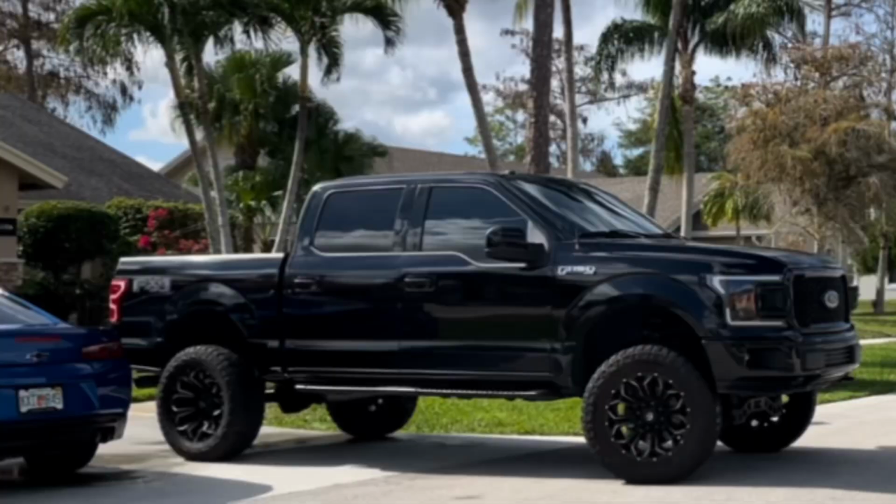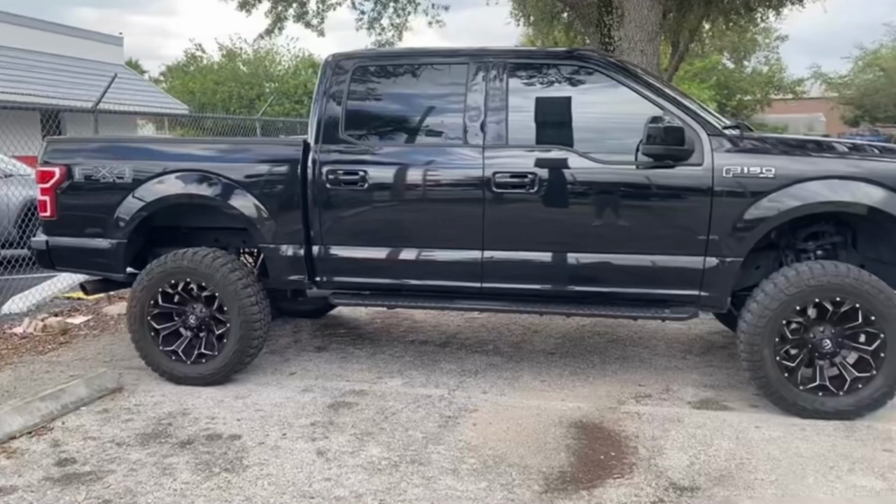As you guys know, it's my 2018 F150 lifted 6 inches. I did not buy it lifted from the factory. I went ahead and lifted it myself, aftermarket, but I'm going to talk about why someone may want to buy it lifted from the factory versus buying the truck itself and then lifting it later. So let's go ahead and talk about the pros of buying the lifted truck from the factory.